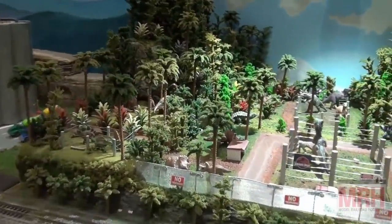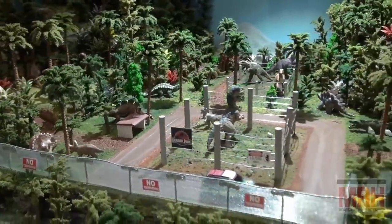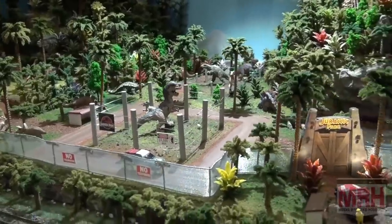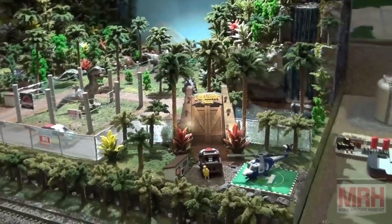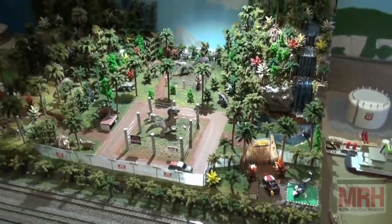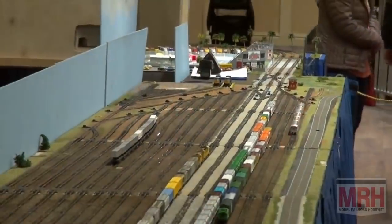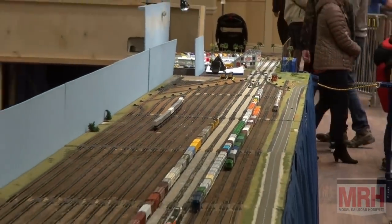You've also got Jurassic Park with some dinosaurs? That was actually my grandson's idea. Okay. He was about 15 when he came up with the idea. He wanted to do Jurassic Park. And I said, well, I'll help you with it, but you lay it out. So he took a piece of paper, drew up what he thought should be, and we followed that exactly to the T.